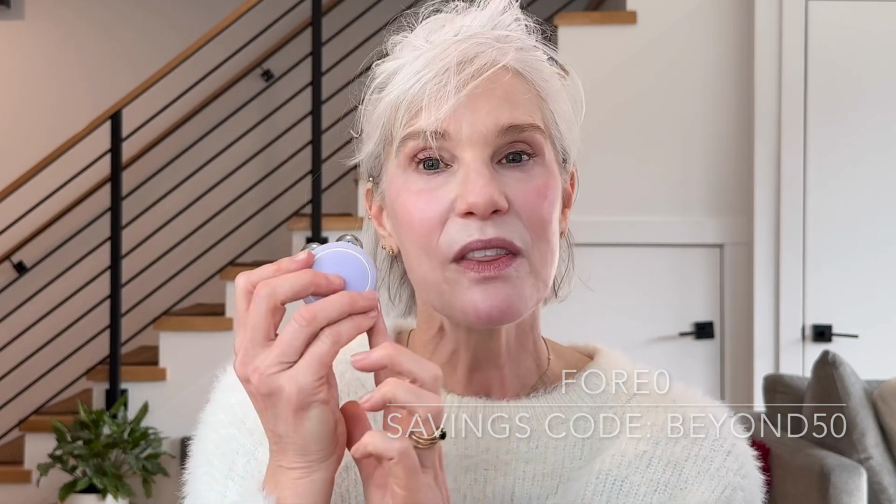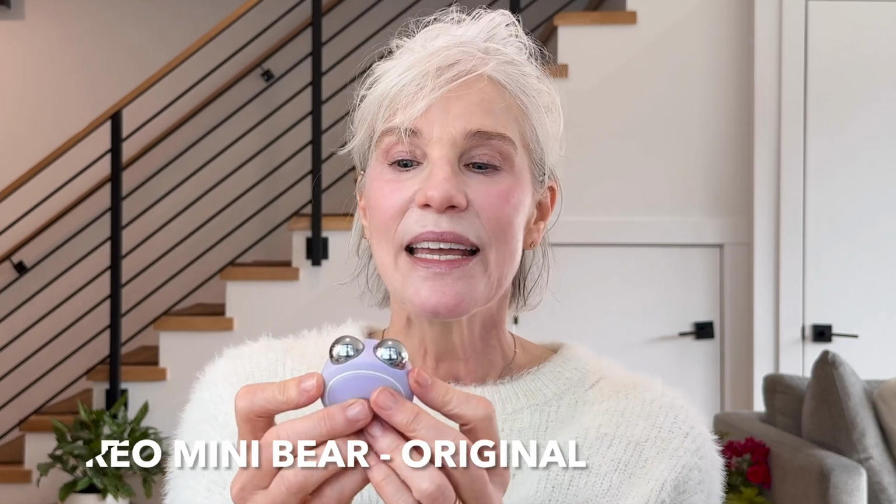Now I was gifted the Bear, I think about a year and a half ago. And this is my second least favorite because it causes my skin to have a slight muscle contraction. Now, some of you might be saying, well, muscle contraction, isn't that what we want to build and tone the muscles? Actually, my belief is, and many microcurrent specialists believe, that muscle contraction is actually counterproductive to the improvement of skin tone and skin rejuvenation because it's fatiguing the muscles.